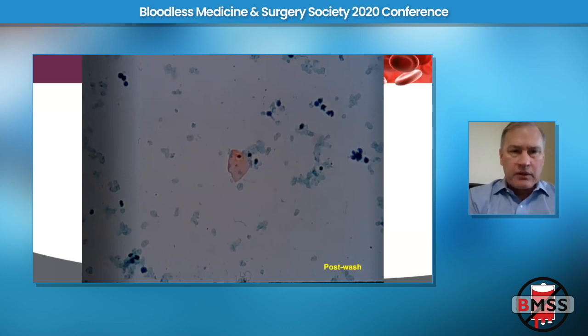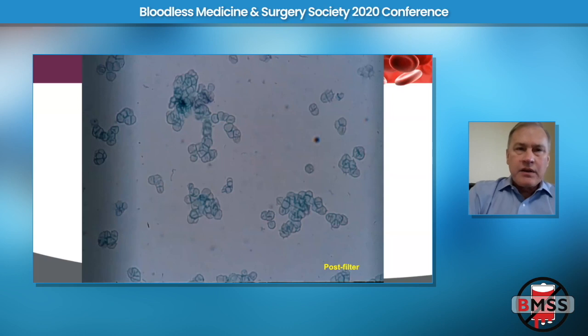So this is what the blood looks like after washing. And again, you still have these fetal squamous cells, you still have the leukocytes, and you can better see the red cells now because this is a higher power magnification of this particular blood product. And this is what the blood product looked like after passing the blood through one of these leukocyte depletion filters. And you can see here now that all you have is red cells suspended in normal saline.